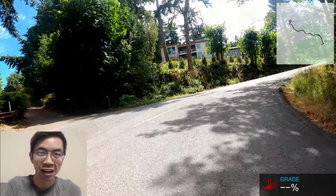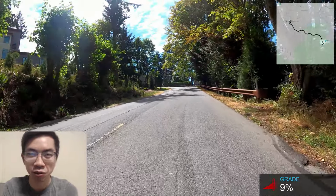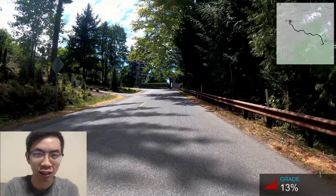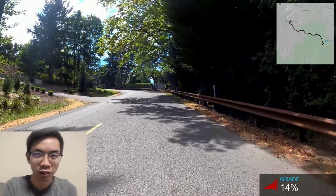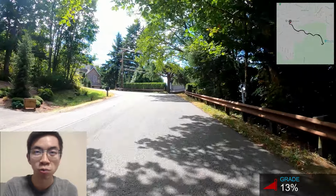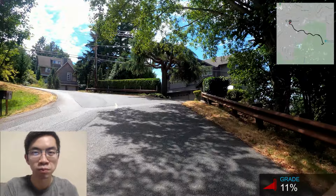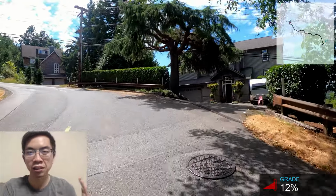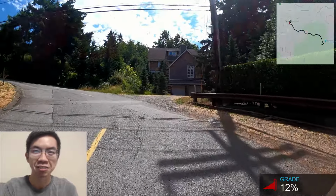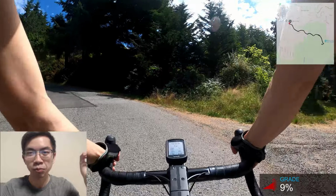You're gonna see right now as I'm riding out of the saddle that the gradient is going to jump up to that 14% mark, but most of it I would say is hovering around the 10 to 12. And it keeps this up for a good while, but not the whole way up to the top of Cougar Mountain. I'd say for this profile, there's sort of two main ramp up periods, and that's in the beginning and closer towards the end.